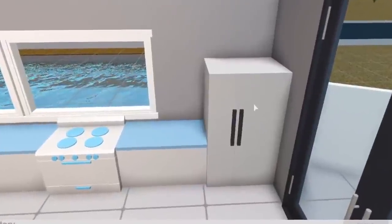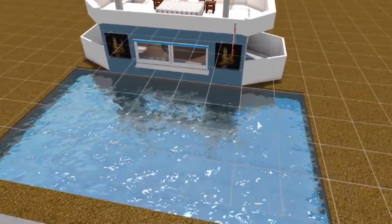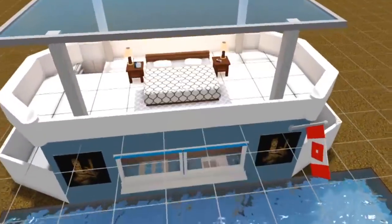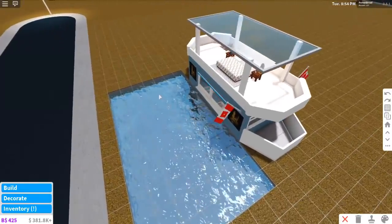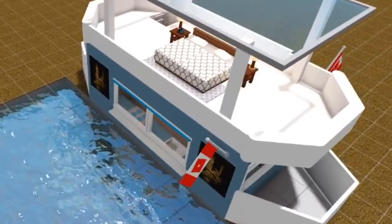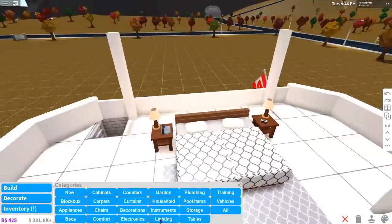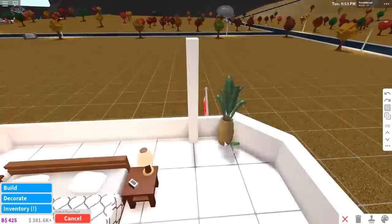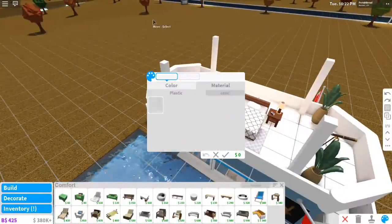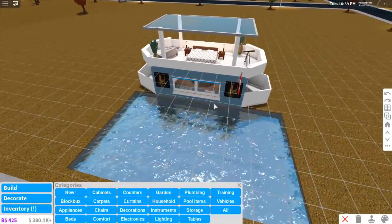It wouldn't make sense to put a full-on fridge in a boat, right? Interesting. Very interesting. It looks weird so far, but that's because I didn't finish it yet. Cool. Okay, I like this. Very intrigued. That looks really cool.